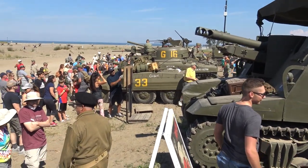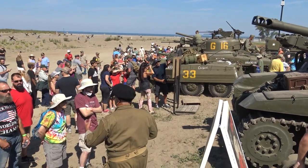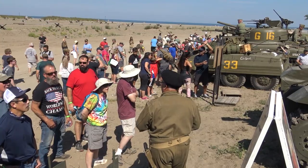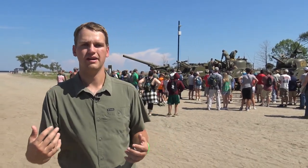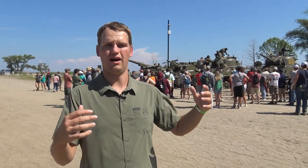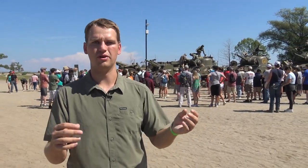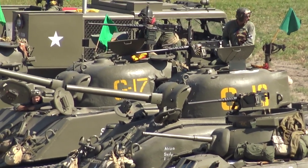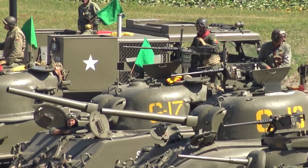They do amazing demonstrations firing off a lot of these weapons, and the force and sound of them is just overwhelming. Even standing quite a far distance away, it is very, very impactful, and it's really incredible to think about how crazy the battlefield would have been with all of this armor firing, in addition to all of the infantry battling back and forth here on the beach at D-Day.